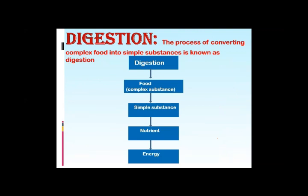Now the process of digestion. Digestion can be considered as conversion of complex food substances into simple substances, releasing the nutrients. And these nutrients are absorbed by our body, releasing energy to carry out the function of daily life.